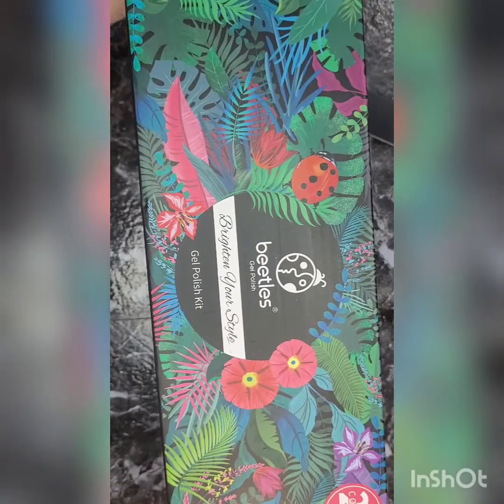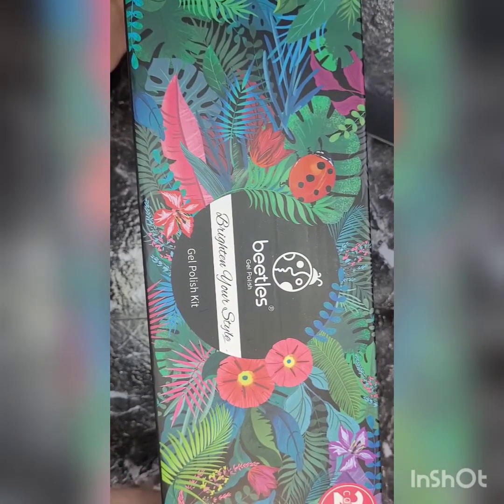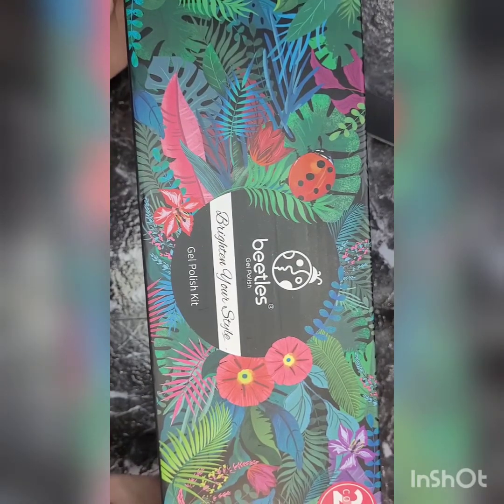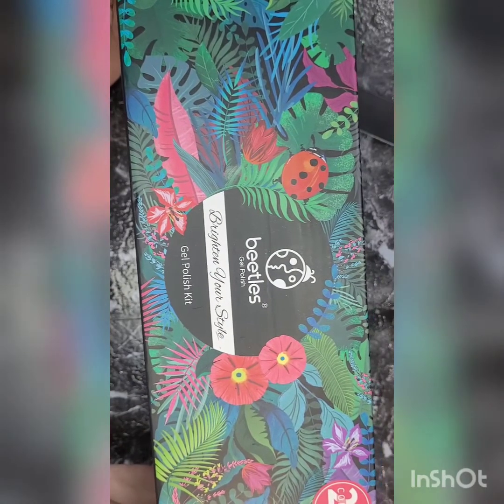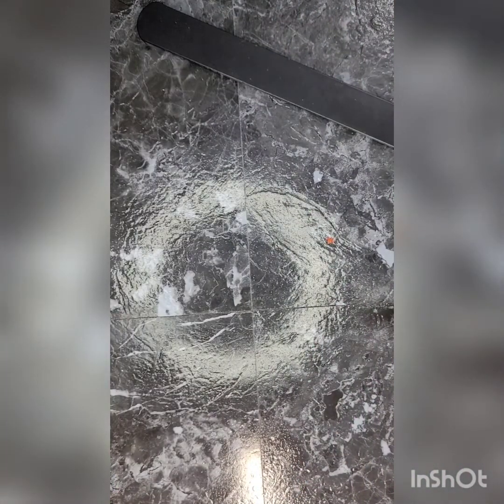Today I have the Beetles Fall Collection here. It is called Cozy Campfire, and you can find it on Amazon, of course. So let's dive on in.